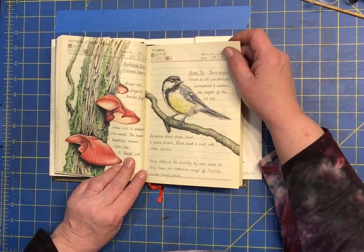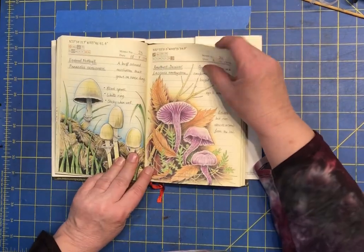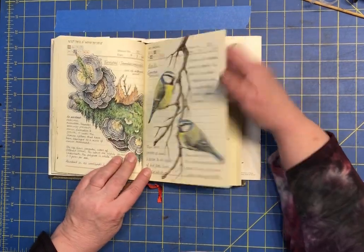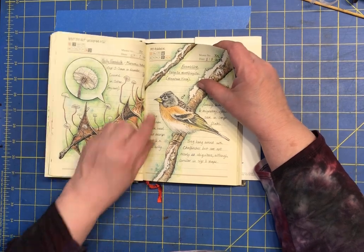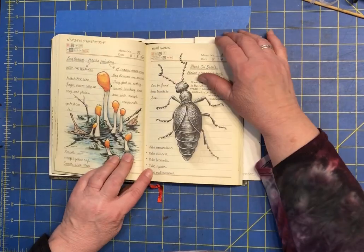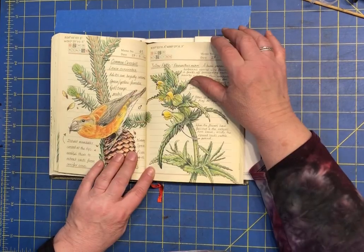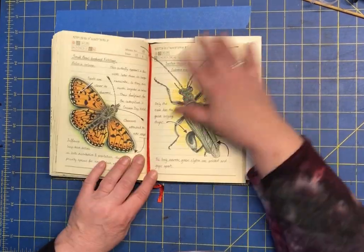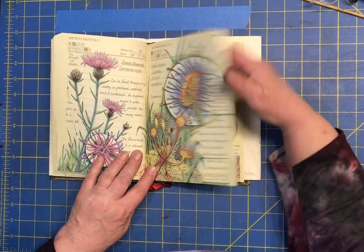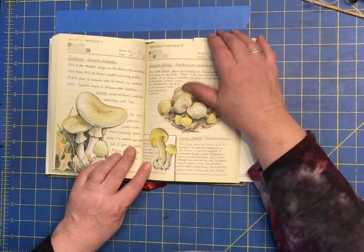Mushrooms, fungus, and more birds. Spiders, beautiful mushrooms. Just gorgeous. More bugs, bees. Can't forget to have the bees in there, of course. Butterflies, more birds. Butterflies and bugs. A frog. Love it. Some beautiful colors there. Grasshopper.